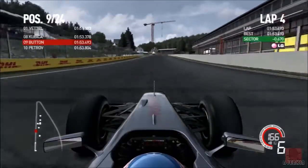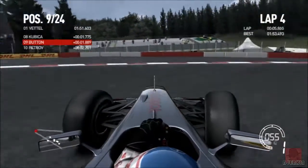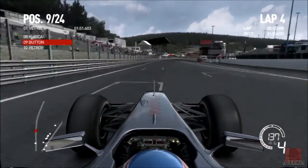Your last lap time gives you 9th fastest. Ended up going quicker. Out of all those mistakes, sector 3 was good. Yeah, so there's time to be had here. So I'm 9th. I moved up one place ahead of Petrov.